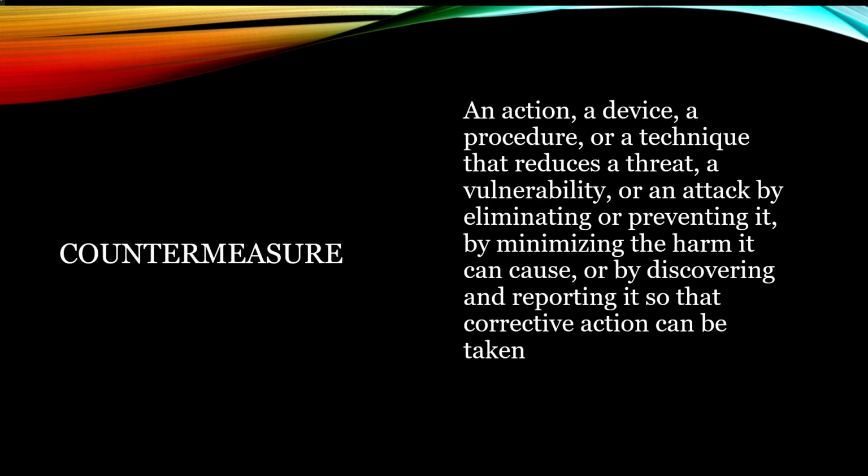So let's talk countermeasures. A countermeasure is actions or devices, procedures, guidelines, techniques, anything to eliminate or prevent an attack or threat from occurring. You basically want to minimize the harm so that if something is discovered, well, you've minimized the possible harm and you've taken the appropriate corrective actions to mitigate that. Again, countermeasure, you can think of corrective actions to prevent something.